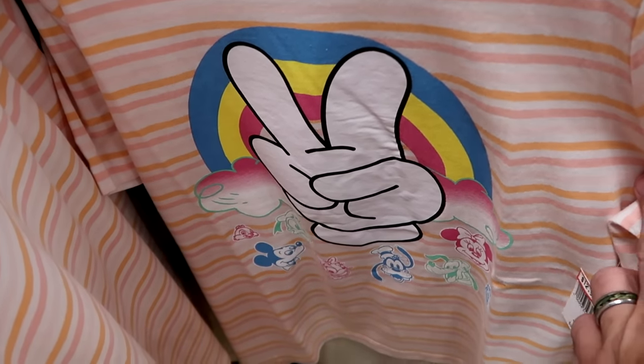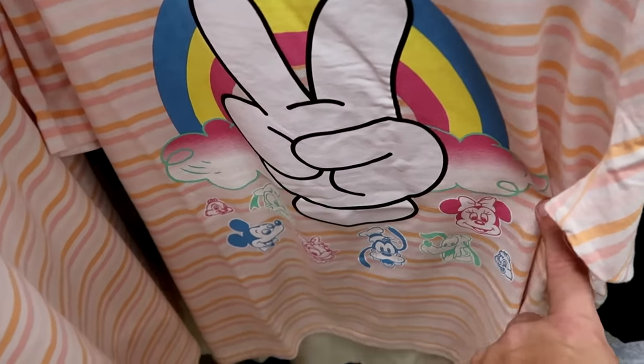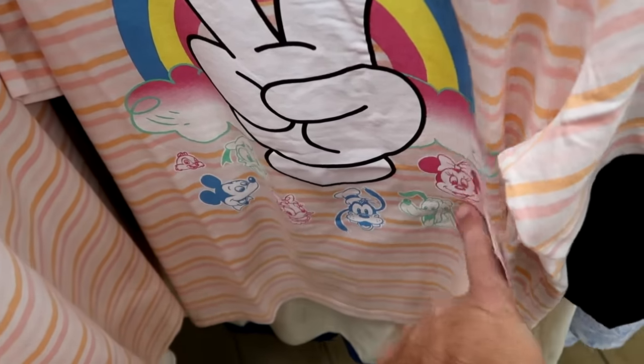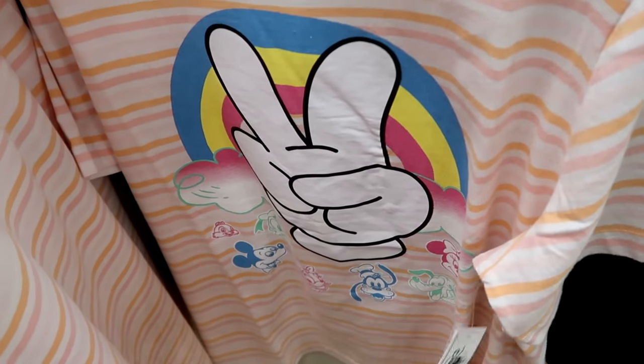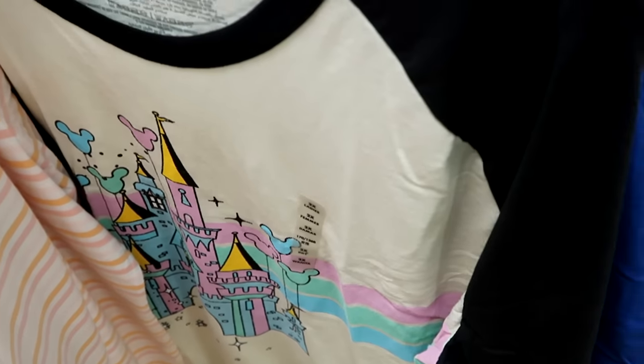Let's see what we have going on this rack here. Here's a nice stripe pattern t-shirt with the rainbow, the Mickey P sign, and then some clouds. We got like Chip and Dale there. Mickey, Minnie, Goofy, Minnie Mouse. I said Minnie. There we go. We got all the main Disney characters. $12.99 from $37.